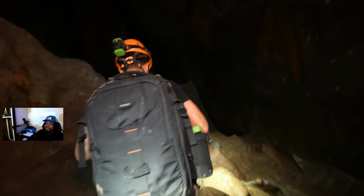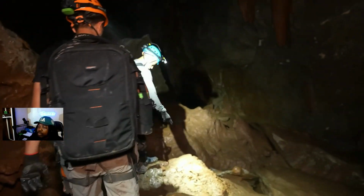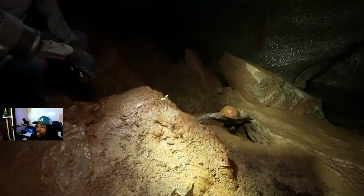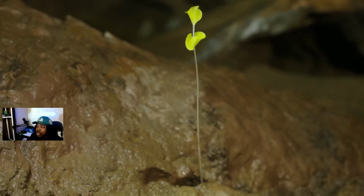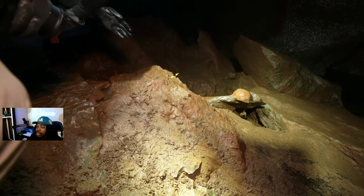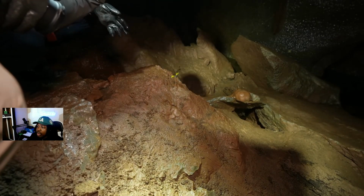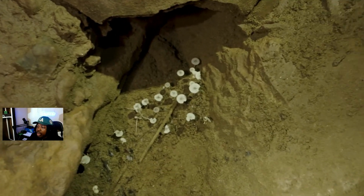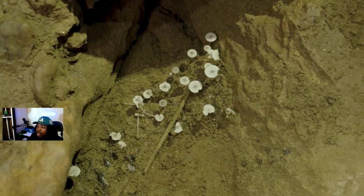How did this come to life? We are hundreds of meters inside the cave. There is no sunlight. Heavy floods can bring soil and plant stems into the cave. That's why we see a sprouted seed here. Unfortunately, without sunlight, they won't survive for long. The flood also brought spores in, so now there are mushrooms growing here. The moisture and darkness are perfect for them.